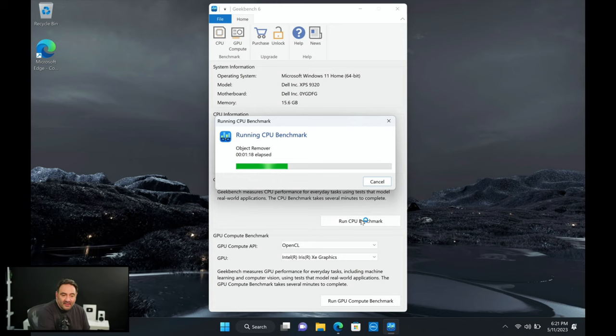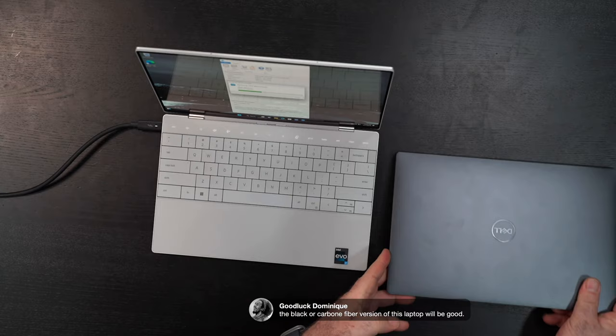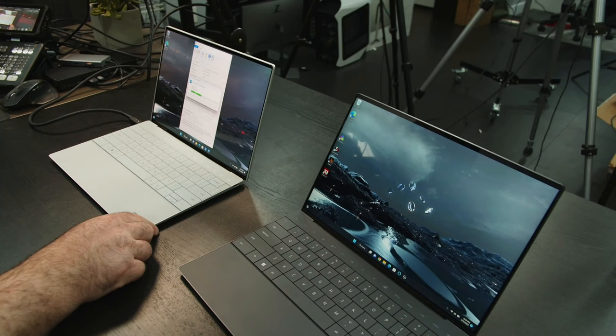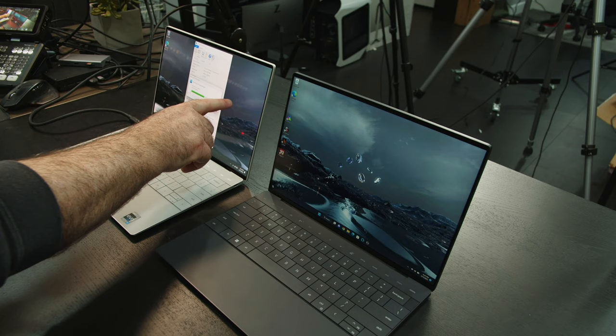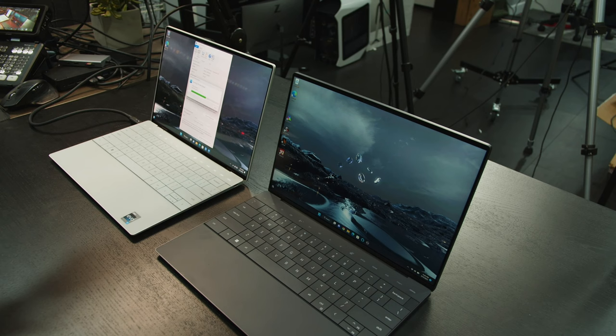All right, so good luck, Dominique is saying the black or the carbon fiber version of this laptop will be good. So I have both. This is the graphite model here. And again, I showed you, and I'll bring it on here again, and we can see the difference between the IPS display, which this one has, it's a touch display, and this will do a little bit better on battery life. And then this is, of course, the OLED display, as we see here. And you can see the two here side by side. And again, they're both beautiful. But this one is not going to be as sharp or as vibrant when you compare it to the OLED. So this is 3456 by 2160, 16:10, of course. This is 1920 by 1200. And again, if you want to do better on battery life, this is an excellent display in its own right. And they also sell it with a 4K plus or UHD plus resolution.